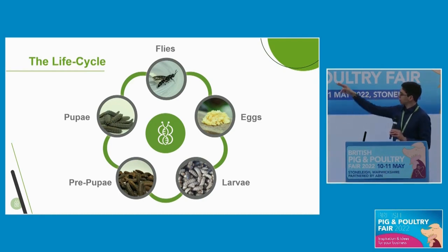You can actually split the life cycle, and this is what we help to do at BetaBugs. You can actually not worry about growing the fly at all and making eggs. You can just buy that in and just focus on producing the larvae. So you basically cut off the rest of the life cycle, simplifying it in the same way as you do with the broiler industry, for example. You don't go and produce your own broiler chicks, you just bring them in.